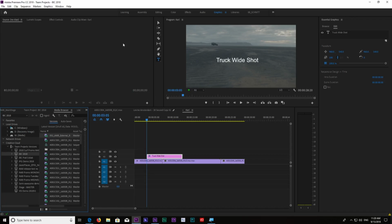Okay, so basically, this is where the guardrails are in team projects. This conflict resolution engine is going to prevent you from losing any work or making any mistakes or overwriting stuff by accident. It's got your back. It's storing all of the versions of the project. But the real get out of jail free card is the actual history slider inside the media browser.